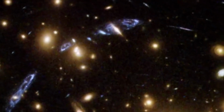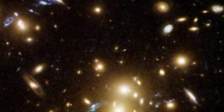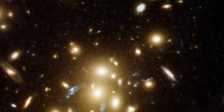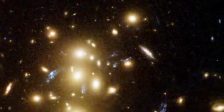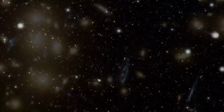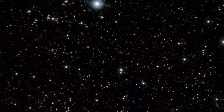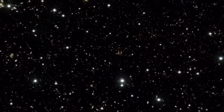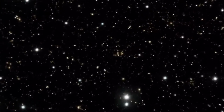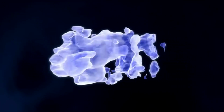In the universe according to Hubble, galaxies all across the cosmos are circling each other, merging, and moving into ever larger and denser groupings. Using Hubble to survey patterns of galaxies, scientists have been able to map a mysterious substance that envelops galaxies and clusters of galaxies. This so-called dark matter adds to the gravity of these structures and has been driving their collapse over time.